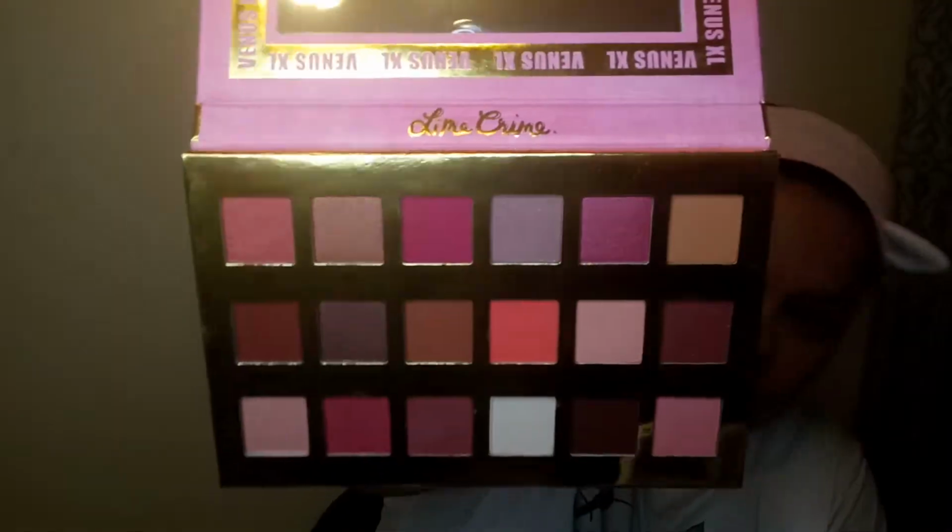Let's see. I'm gonna go in with, oh, so many beautiful colours. Look at that. All the pinks and purples and reds. Okay, let's go in with, it's so hard to choose.